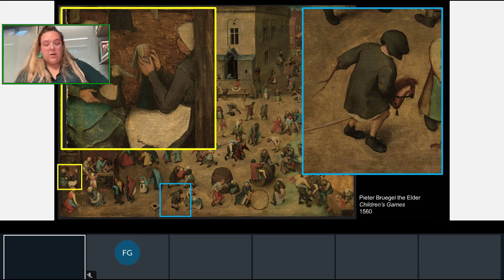Dolls that visually mirror those who play with them function as objects that can encourage children to invent scenarios in which they, through use of the object, can imagine specific roles or activities.